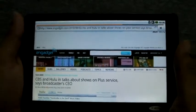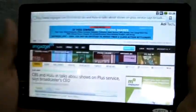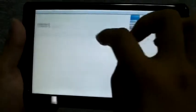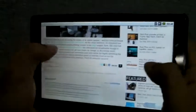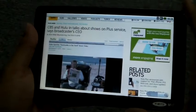One of the downsides about this device is that it doesn't have a built-in accelerometer, so the screen doesn't automatically rotate. You would need to actually download an app to rotate the screen. Hardware-wise, that's probably the biggest flaw, not having an accelerometer. Otherwise, the hardware is quite solid on this.